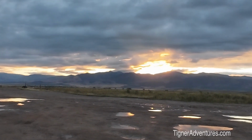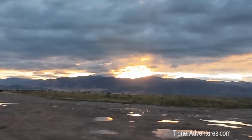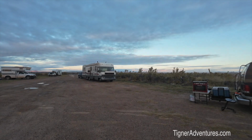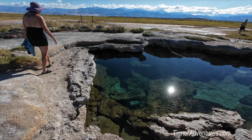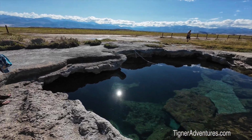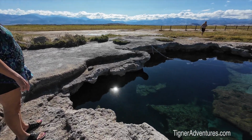So we left the canyon, those pretty trees and colors, that was pretty cool, but we decided that we needed to move down to the country, get back out of the city. So we are back at this little hot springs that we like to stop at. It's Meadow Hot Springs. Yeah, that's cool.